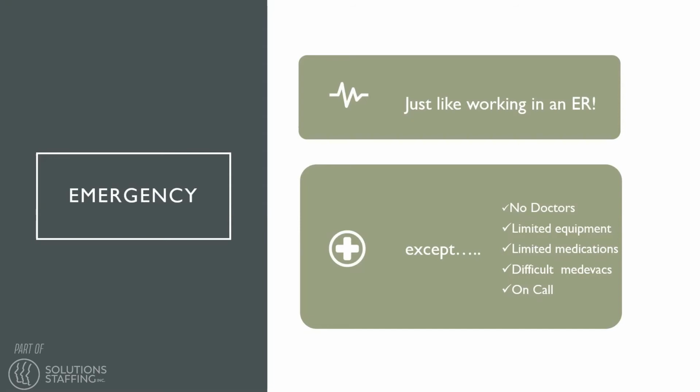The limiting thing is that there are no doctors. You're having to consult over the phone. There's limited equipment, for instance, no X-ray or CT scanner, that sort of thing. You've got a limited amount of medication, still the basic emergency medications. And sometimes there can be difficulties with medevacs due to weather conditions, time of day. Sometimes there's no lights on the landing strip for the medevacs. They can only come in during daylight hours. And so there are some challenges with that. As well, you're on call after hours for these sort of emergencies.